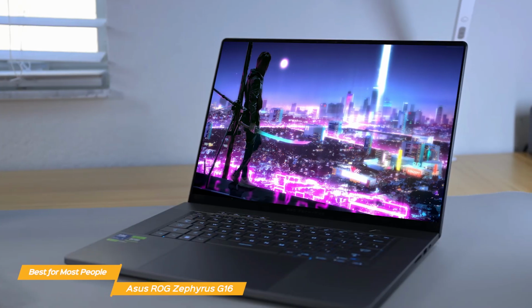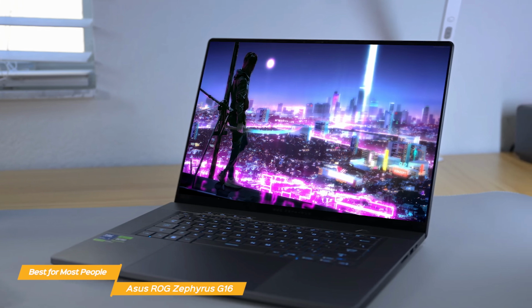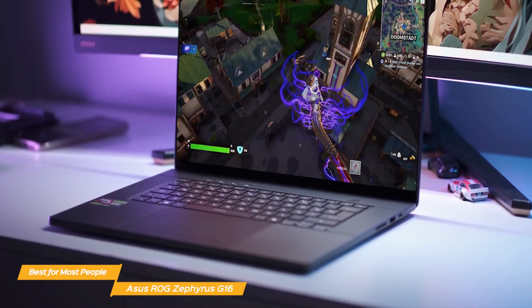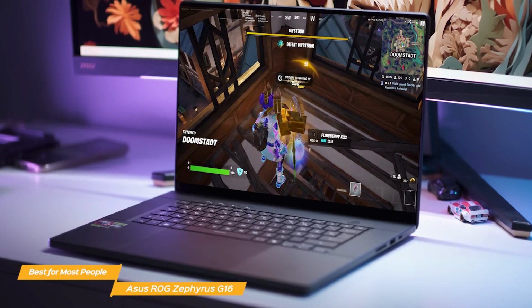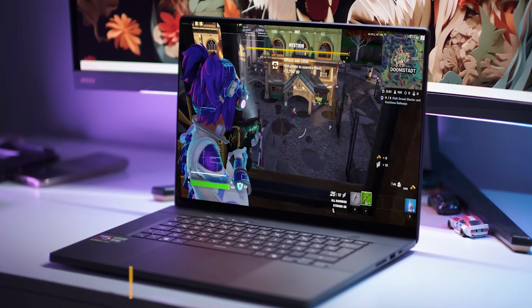Overall, the Asus ROG Zephyrus G16 is a solid choice for gamers seeking a balance of power and portability. While its performance is exceptional, the laptop's noise and battery life could be improved. Nonetheless, its design, display, and hardware make it a top contender in the gaming laptop market.